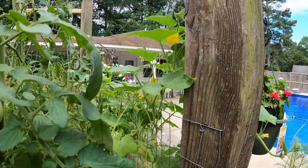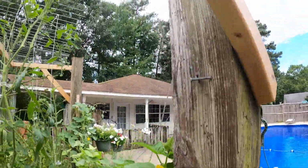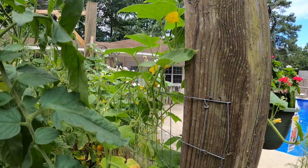Oh, and then my last failure, I had these strings from last year holding up the cucumber vines. They broke, so I'm gonna put a piece of this today all the way up to the top so they can regrow straight up.